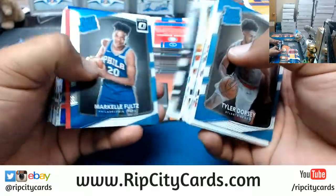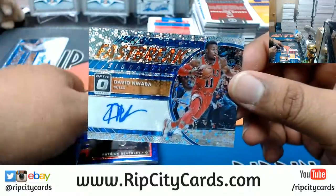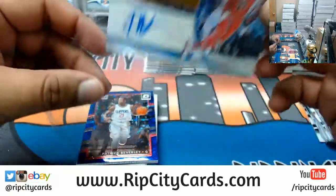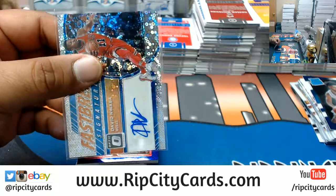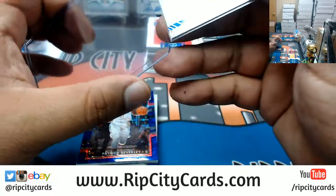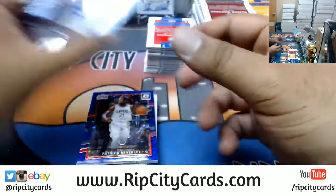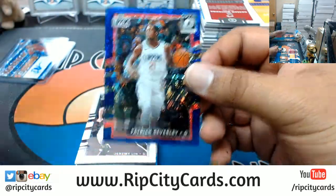Where the hits at? Where the hits at? There's one. David Nwaba of the Bulls. Fast Break autograph. Base auto. Not numbered. Patrick Beverley to 155.